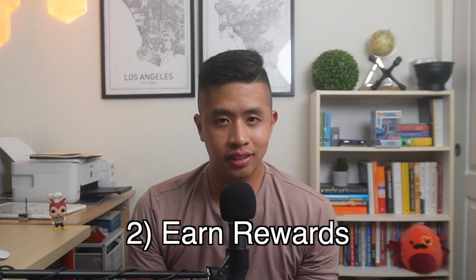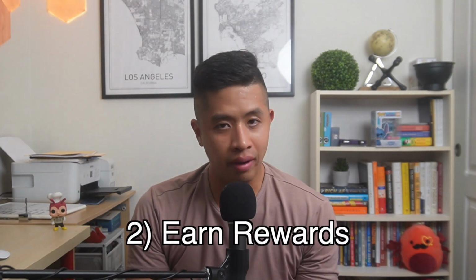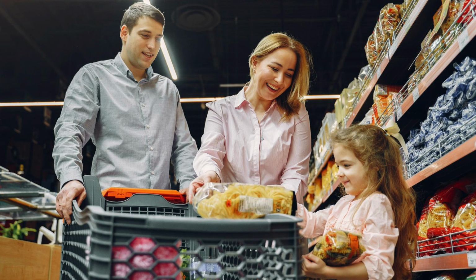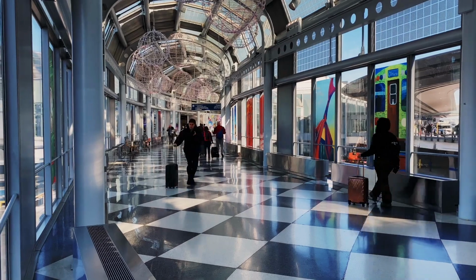Next up is my favorite thing to talk about when it comes to credit cards, rewards. Because if you're already spending money, you might as well get something back. Now, there are some debit cards out there that offer rewards too, like Discover's cashback debit checking account, for example, but they're few and far between. On the flip side, the rewards you can earn using credit cards by comparison are huge. Whether you're shopping for groceries, filling up your gas tank, or dining out, you can not only get cash back, but also points or miles you can redeem for things like gift cards and travel. This is how I travel for free multiple times a year.